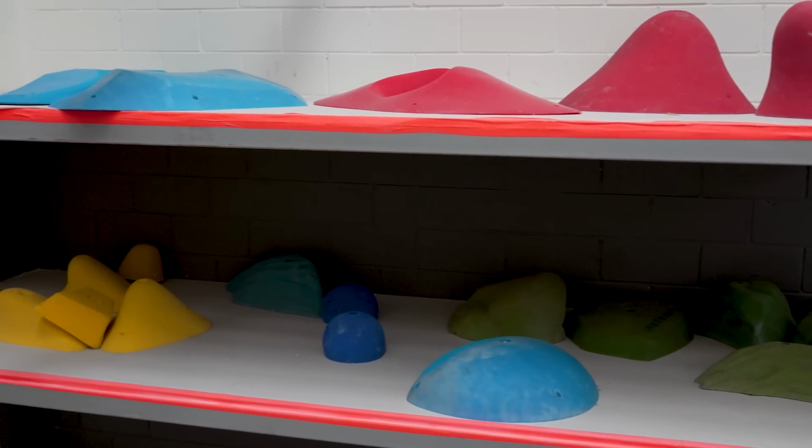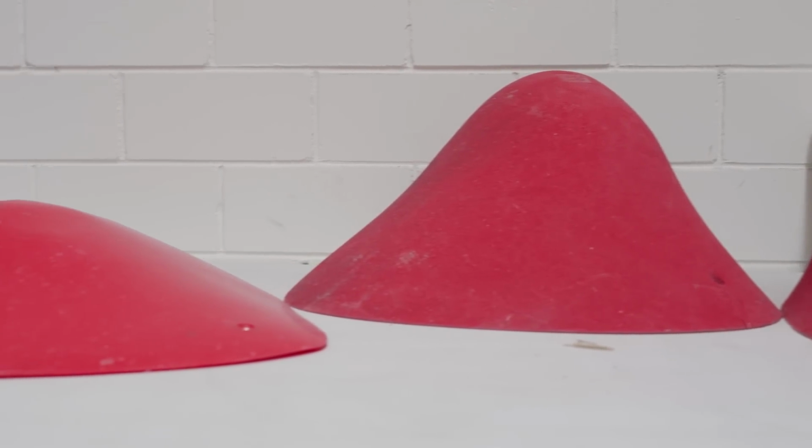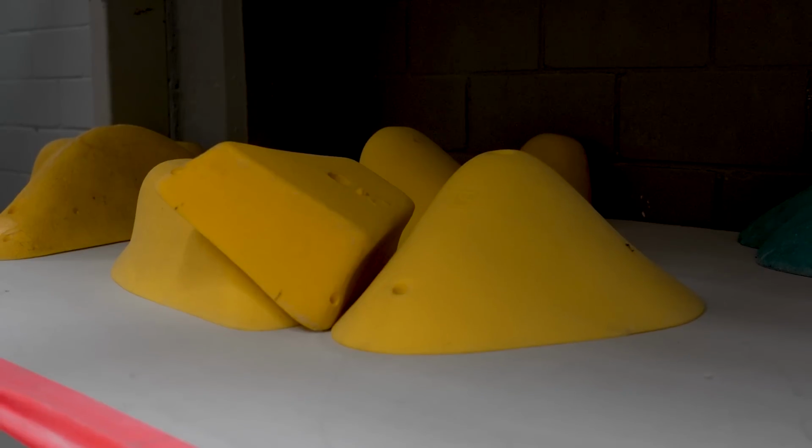Is it difficult to get holds here? Because it's expensive to buy holds, and the athletes need to learn how to use them. No, actually it's really easy. The thing is obviously the price, because we have to import them, and sometimes depending on the brand, it takes from 2 weeks to 6 months to get the holds in Mexico.